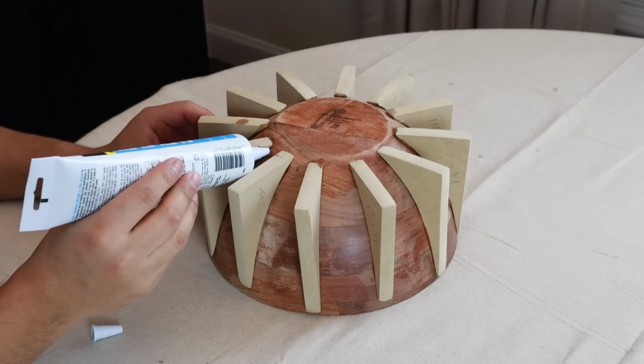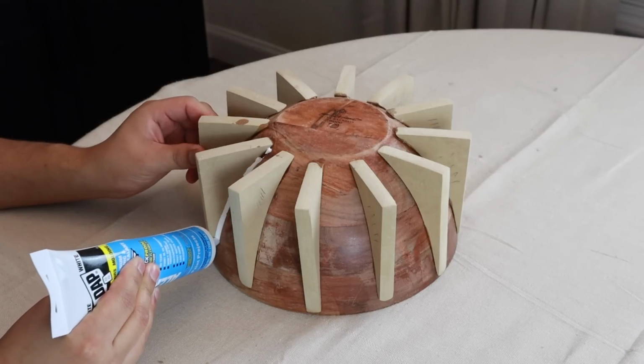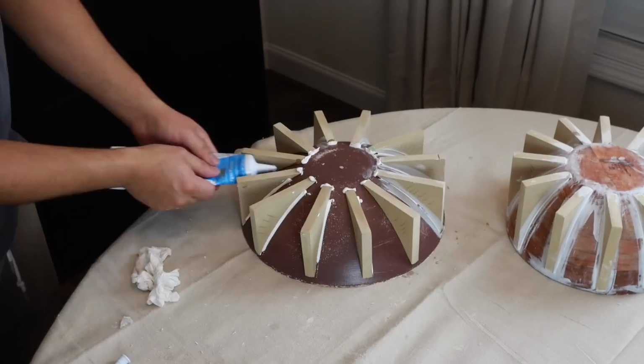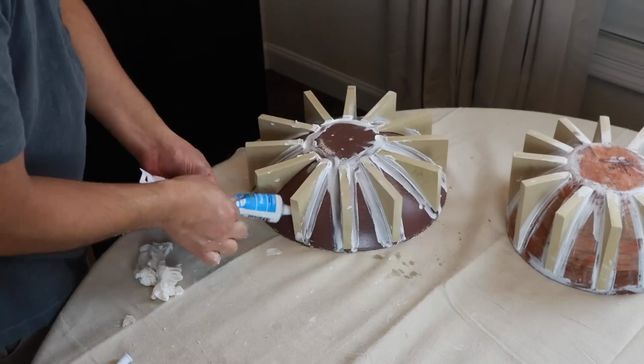Once that glue's dried, I went ahead and removed the tape, and let's go in and fill the cracks with some caulking. Here I'm using Alex Flex. I believe this stuff is paintable and it dries pretty quickly, so I'm just applying it, trying not to make a big mess, but you know, it happens.